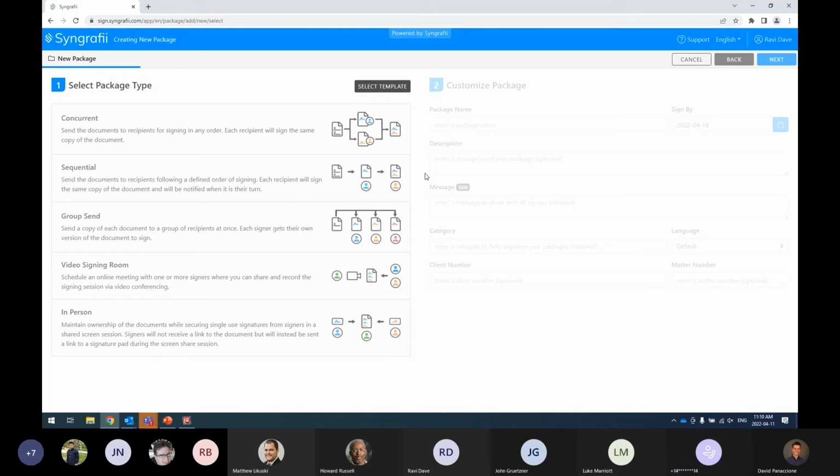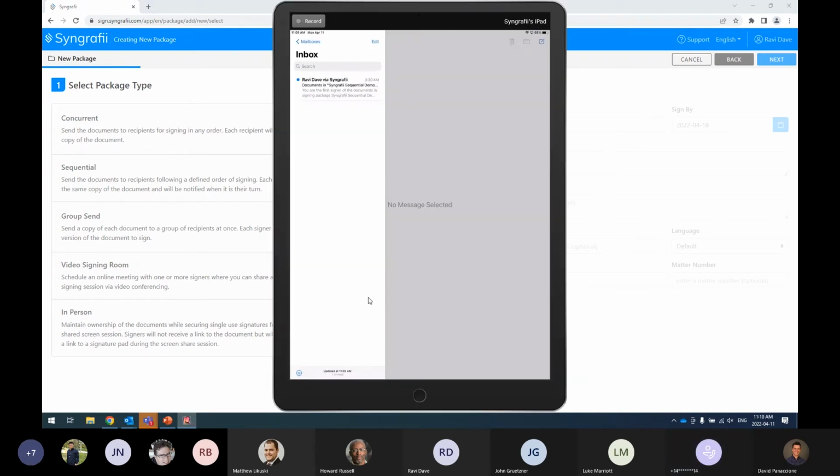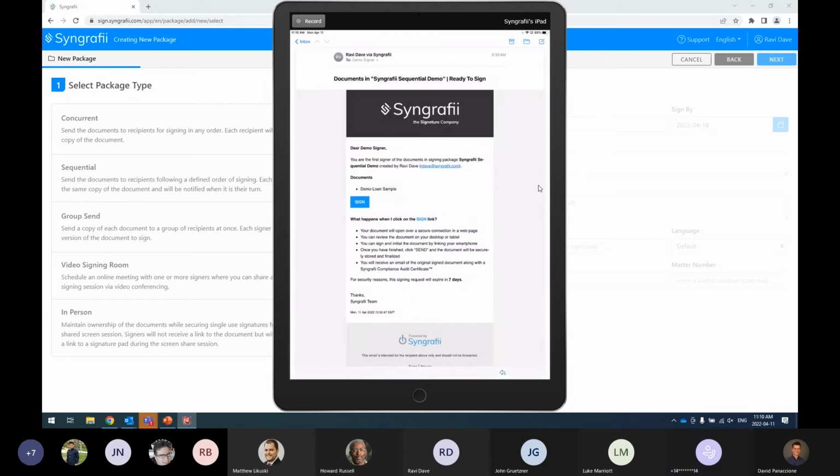platform. So I've already gone ahead and created a sequential signing. I've added a demo signer as the first signer, added myself as the second signer. The first signer in sequence receives an email right away. What I will do is share my device, my iPad that's sitting next to me, on the screen so you can all see it. Essentially just showing an example of what your client will receive as they have been added as a signer. This sequential signing, as you can see in my inbox, I've received an email. Again, your branding will show up in the top of these emails.